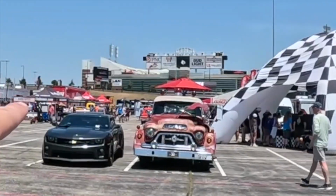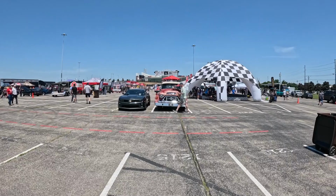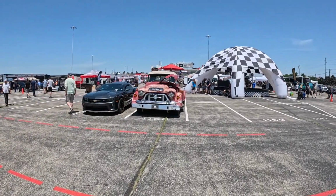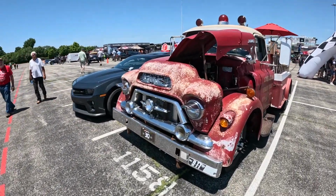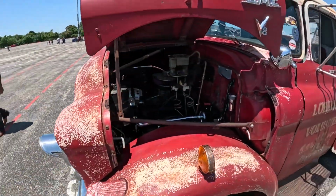All right, so headed over to the midway to see what we can see. In the back there is L&N Stadium, U of L, University of Louisville. Used to be Papa John's Cardinal Stadium, but it's changed names. And look at this, an old rat rod fire truck, a GMC in particular. This thing is pretty rad. I like it.